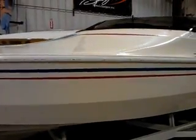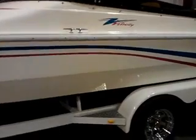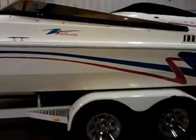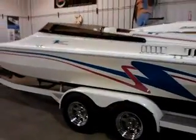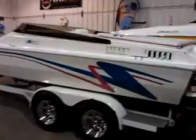Hull sides, graphics, all in great shape on this boat. Comes with a 1995 tandem axle Trailmaster trailer with spare, with 2 new tires. The other 2 are in great condition. Bearings are new and the brakes work good. Also does have a full storage cover and cockpit cover.